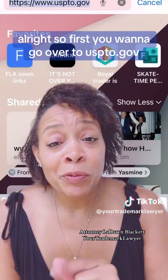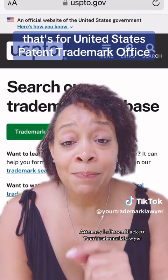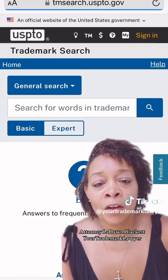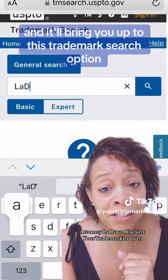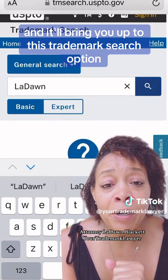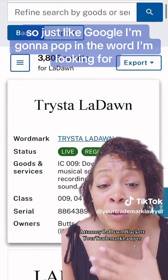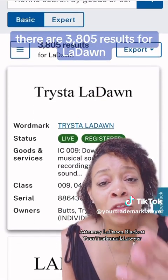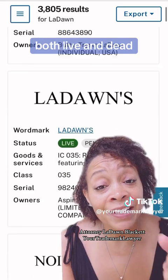All right, so first you want to go over to uspto.gov, that's for United States Patent and Trademark Office, or uspto.gov/trademark/search, and it'll bring you up to this trademark search option. So just like Google, I'm going to pop in the word I'm looking for. I'm going to use my name, LaDawn. There are 3,805 results for LaDawn, both live and dead.